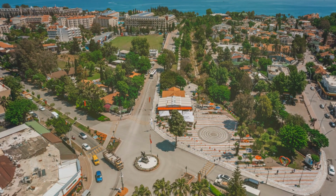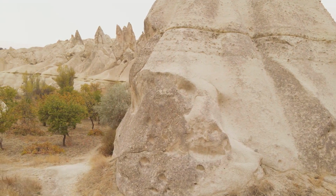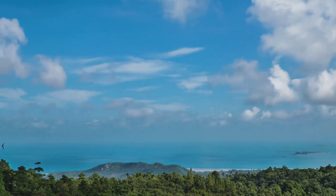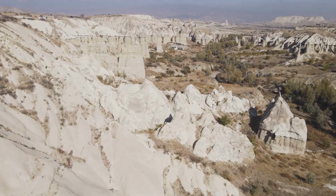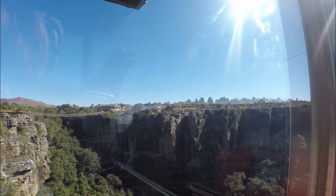The city of Antalya sprawled out below us, and in the distance, we could see the snow-capped peaks of the Taurus Mountains. At the summit, we were greeted by stunning 360-degree views. We could see for miles in every direction. It was the perfect spot to take some epic photos and just soak in the beauty of the Turkish Riviera.